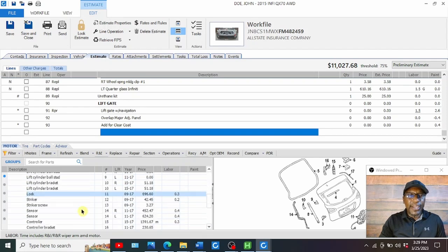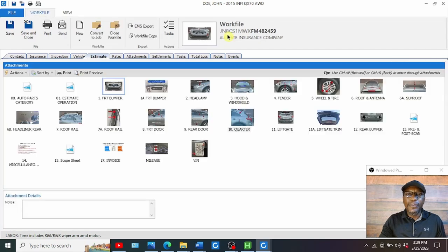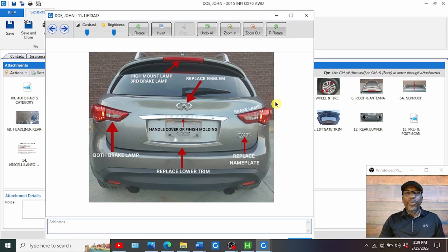Now, there is some detrimming that needs to go on with that lift gate. Let's go and take a look at a photo of the lift gate. So, we need the detrim. We need the R&I of the high mount lamp. It's called the third brake light. Also, the emblem. Now, a lot of times, the emblem is stuck on with adhesive backing, so that needs to be replaced. We need the R&I of the brake lamps, both of them. We also need the R&I of the handle cover, and a lot of times it's called the finish molding. Then we do have a lower trim molding here that's chrome. We need to replace it as well because it's stuck on by adhesive backing, okay? Then also the nameplate, the QX70, also needs to be replaced. So let's go and perform those operations.